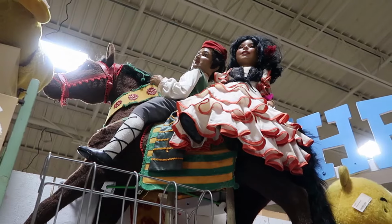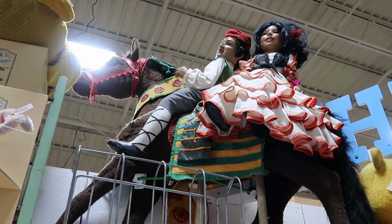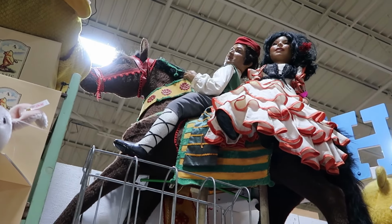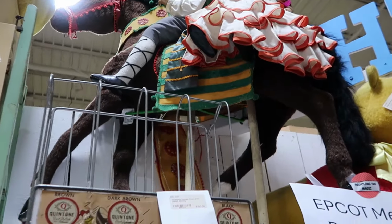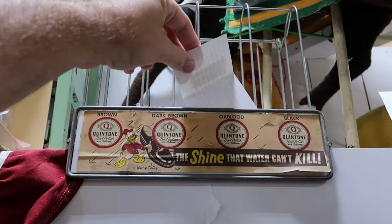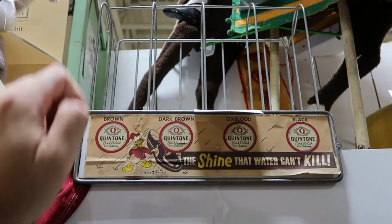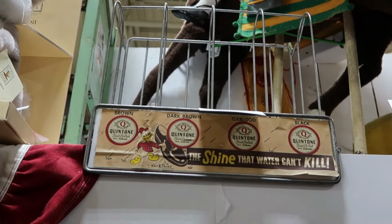And definitely always take a moment to look up, because right here is a prop from over at Epcot's Mexico Pavilion, $895 for that. But again, this was used in the Disney theme parks, like part of their props. And then over here is a Donald Duck shoe polish display rack. Look at that though, the shine that water can't kill with Donald Duck. $150. This is definitely very, very old. You could tell the age on that.